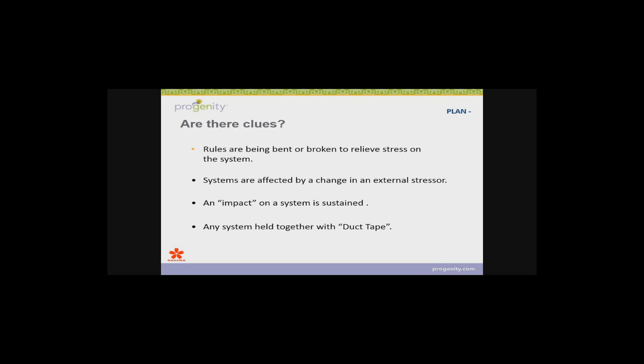So let's say, for example, that you're a dermatology lab and you have a new client who is going to start sending many more specimens each day. So now you have a volume issue, and perhaps the opportunity is increased automation to handle this increased volume. So your overall system is affected by the external stressor, which is increasing volume. Or an impact on the system is sustained. So it's okay to have a dermatologist do a weekend punch clinic and chuck a whole load of specimens at you on a Monday once. But if that becomes an every weekend or an every day system impact, then you need to change it.